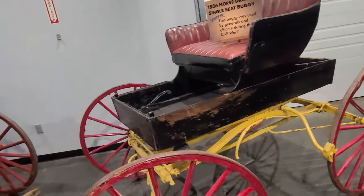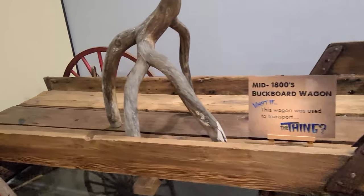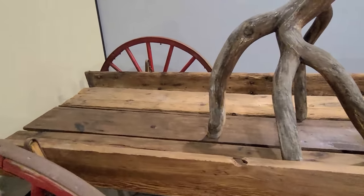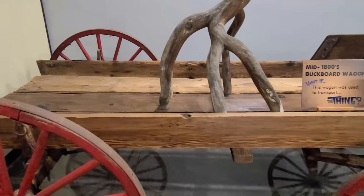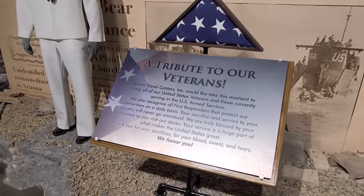1856? That's, you know, it's getting old. Buckboard wagon. I think this is your last ride. They used to slide the coffins up in these. Could be wrong. Probably not. This is actually really neat.